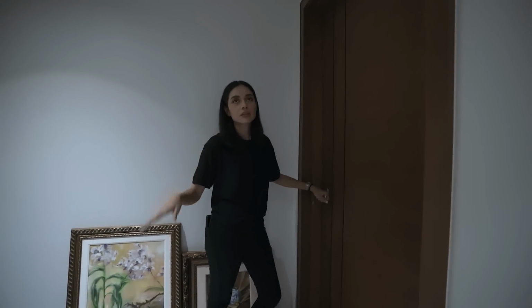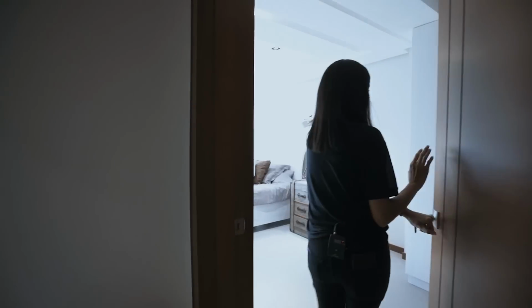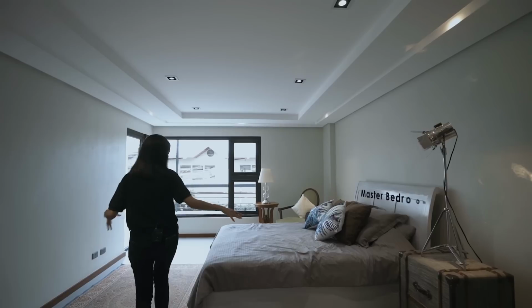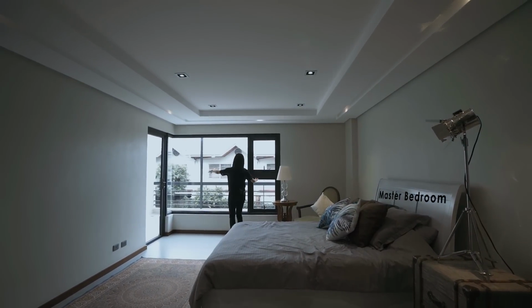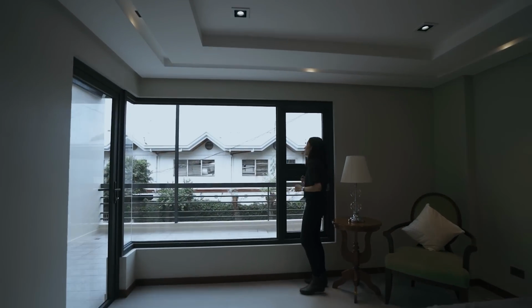Okay, so the hallways on the second floor, as well as on the third, you'll see later, it's pretty wide. It's very spacious. And then this is the first door that you will see. And this one leads to your master bedroom, or bedroom number 1. You have a lot of space to work with. You have a huge window. It's a corner window. So these two are awning windows.